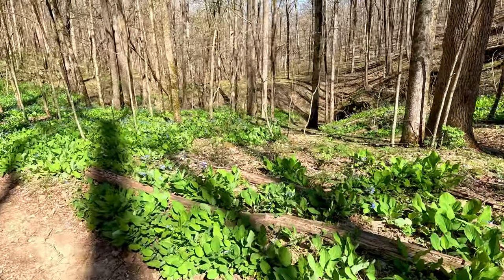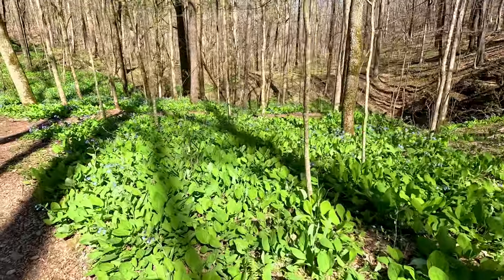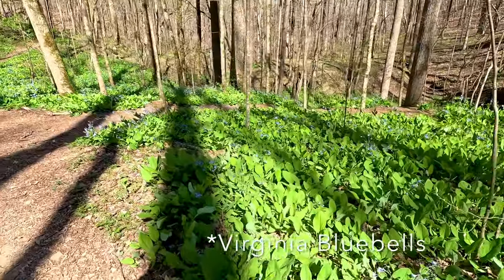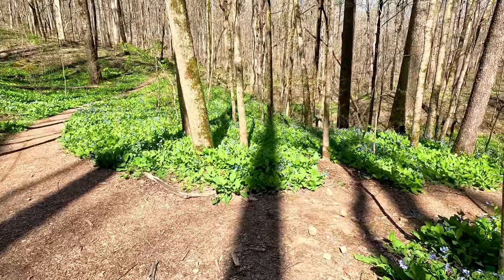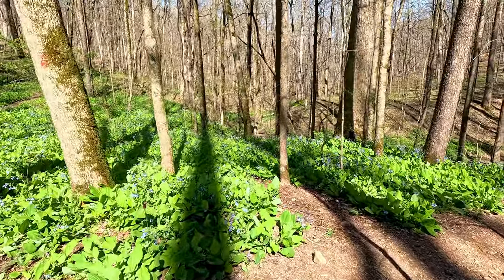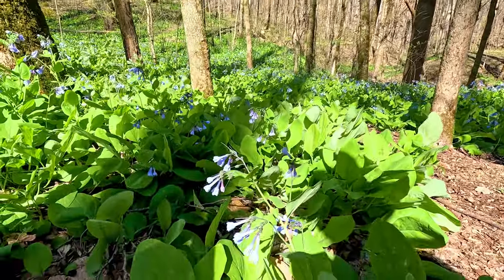There's a big sinkhole off to our right here on the other side of this beautiful meadow of flowers. Holy cow. Look at them all. So pretty.